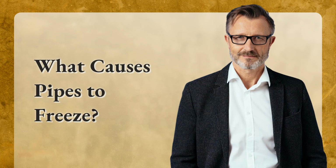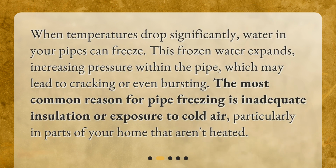What causes pipes to freeze? When temperatures drop significantly, water in your pipes can freeze. This frozen water expands, increasing pressure within the pipe, which may lead to cracking or even bursting. The most common reason for pipe freezing is inadequate insulation or exposure to cold air, particularly in parts of your home that aren't heated.